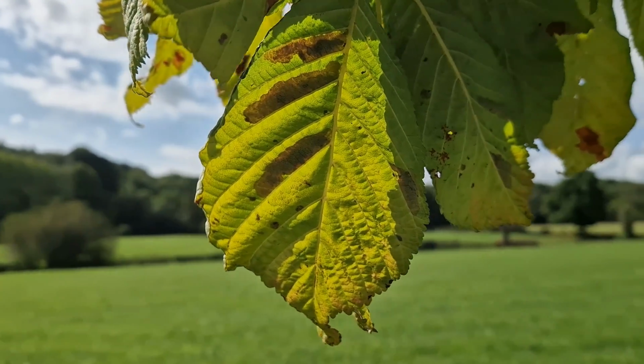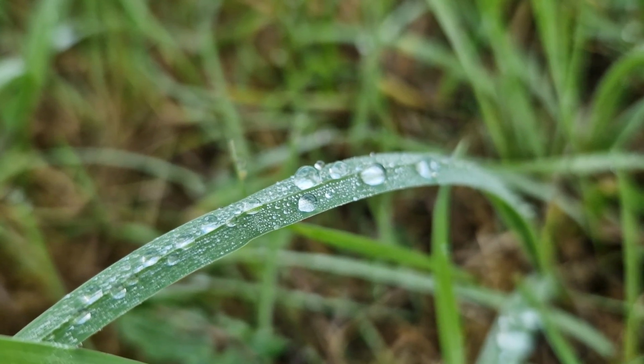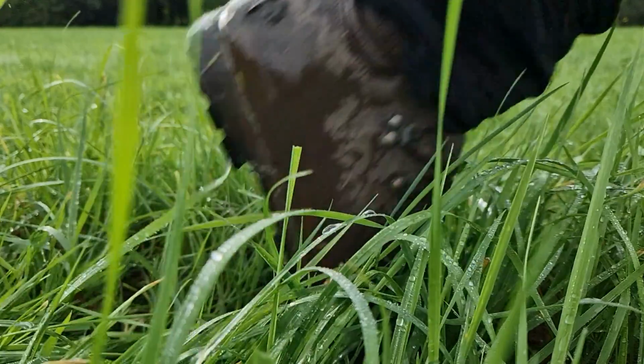I'm back on my new permission, the lead fields. It's September, autumn is on the way. There's moisture in the grass, moisture in the leaves. It's time for the winter boots. It is absolutely beautiful. It's cool, sunny, and it's just a lovely day.